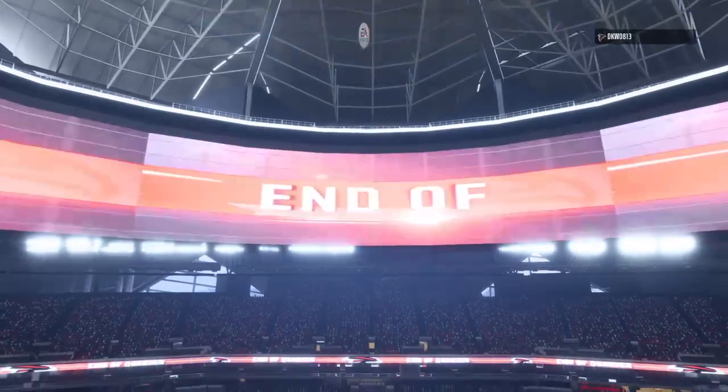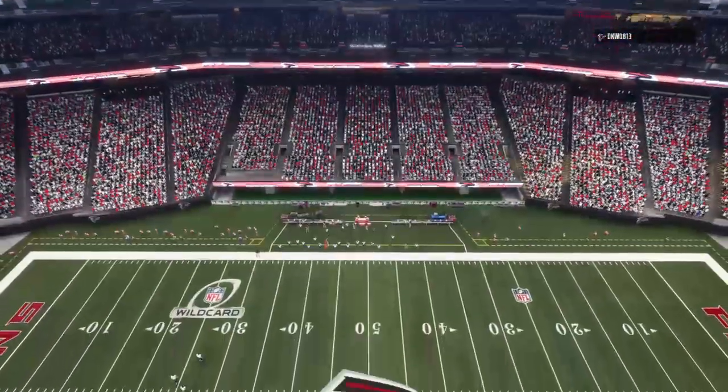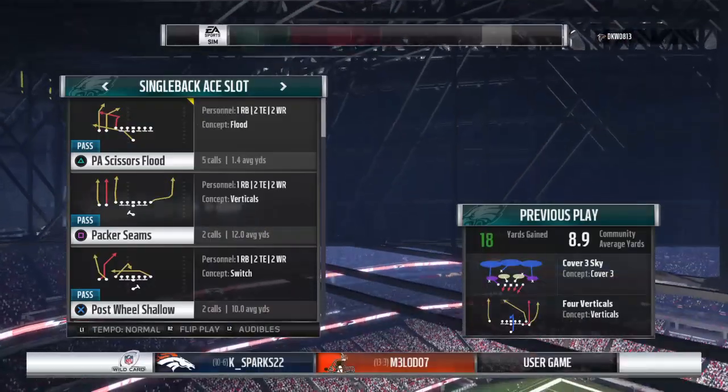Back live with Charles Davis. I'm Brandon Gaudin. It's the Eagles with the ball here to begin quarter number 2. And they've got it here with a first down.